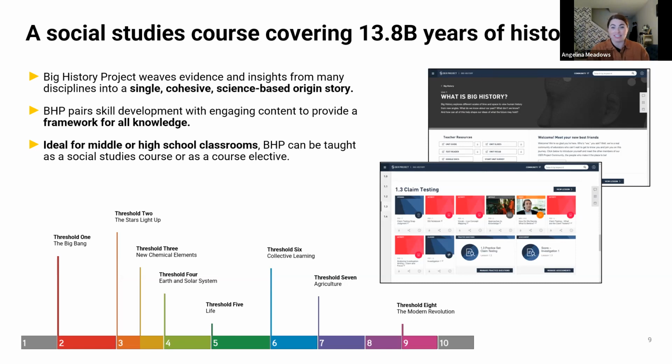And David Christian was like, that's funny. And Bill was like, no, I'm really serious. And so this is how this course was born. It's called the Framework for All Knowledge. It's a fantastic course, but basically over 10 years, what we ended up figuring out is that because it's so incredibly interdisciplinary, where it fits best is actually in middle school.